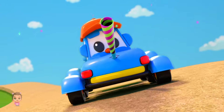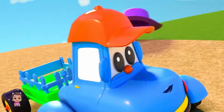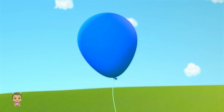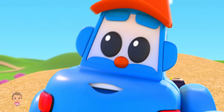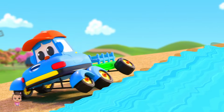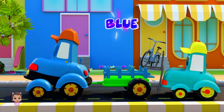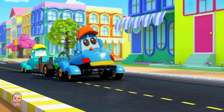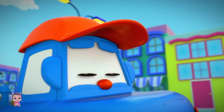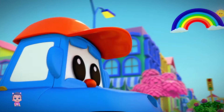Look about and see the colors all around me. Which ones do you see? Colors everywhere. Look at me and you will find blue is a color I like. The ocean and the sky, and of course, my blue bike. Colors left and right, colors day and night. Put them all together and you get a rainbow.